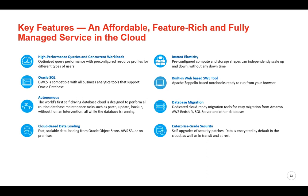Yep. We have a question posted from Narendra. His question is how to migrate existing OBI ETL, which uses EBS as a database, to Oracle Cloud, either Autonomous Database or Autonomous Data Warehouse. So OBI ETL using EBS, how does a migration happen?